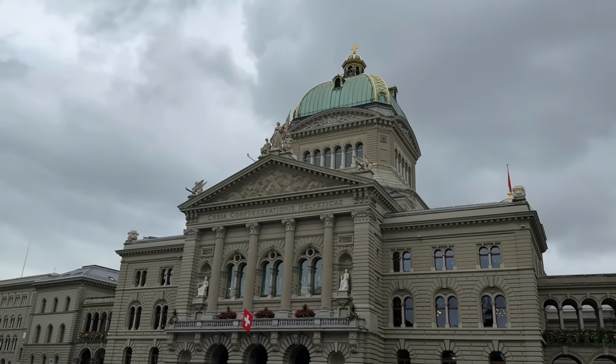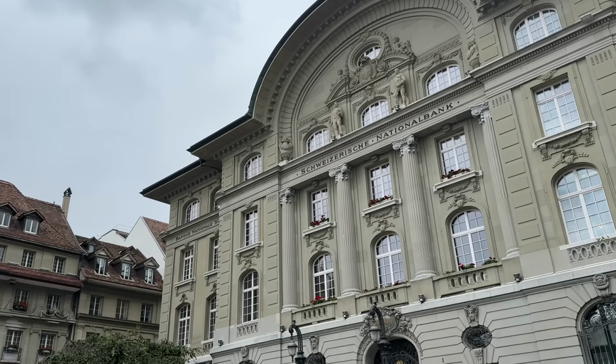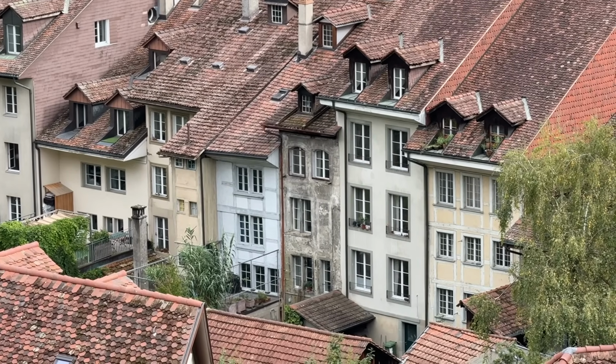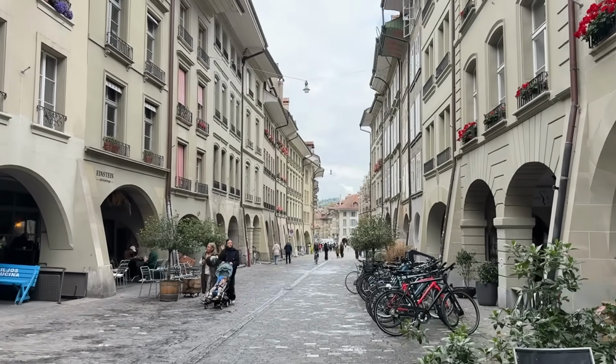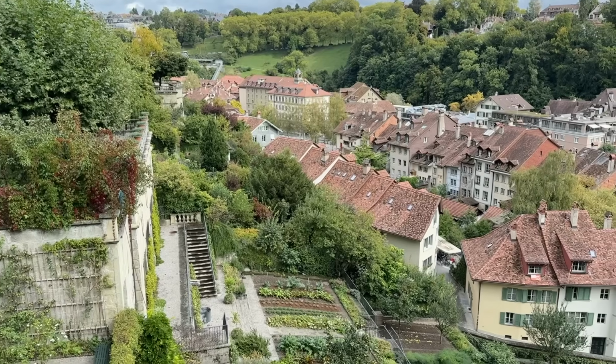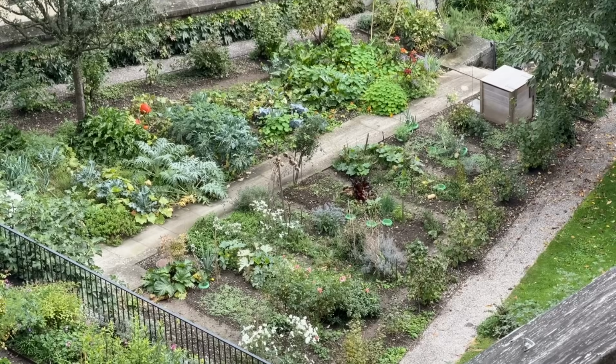Bern's Old Town is actually a UNESCO World Heritage Site. It's known for its remarkably preserved medieval layout, and the architecture here was beautiful. All the buildings, from the Parliament buildings to the shops, are all crafted from sandstone. The streets are lined with all kinds of shops with cute little terraced gardens gracing the backs of the buildings.